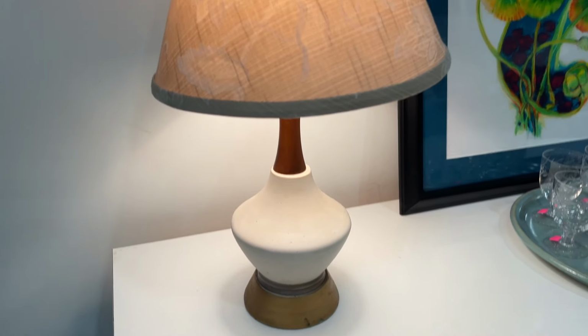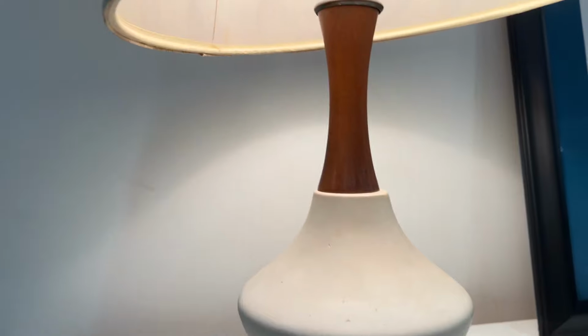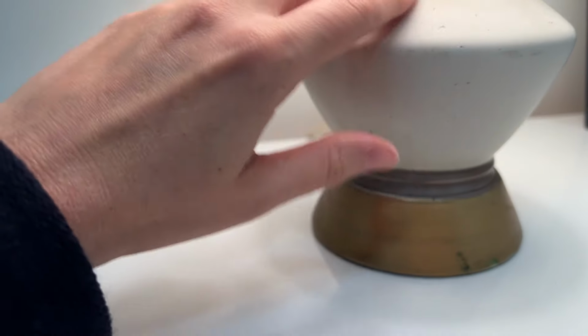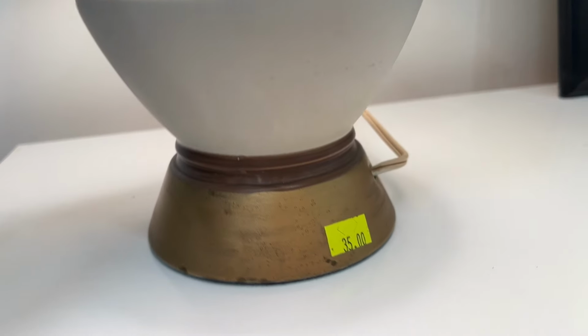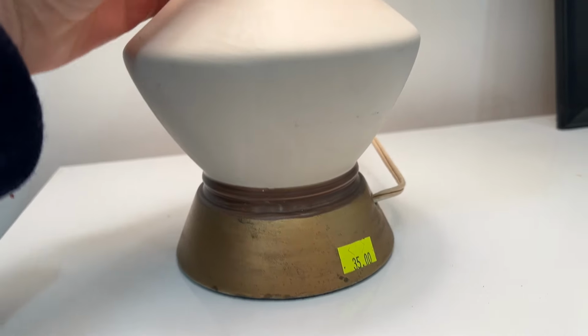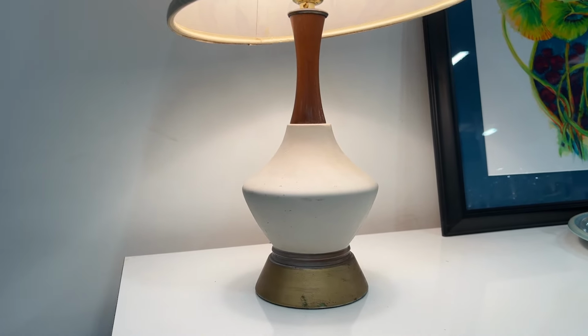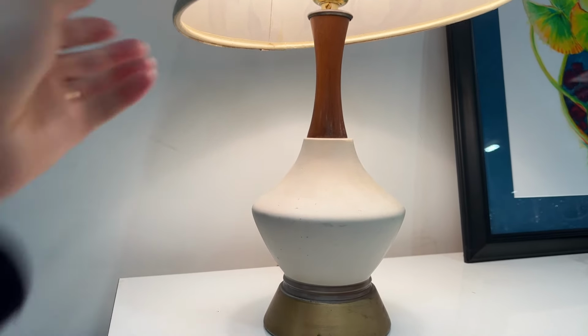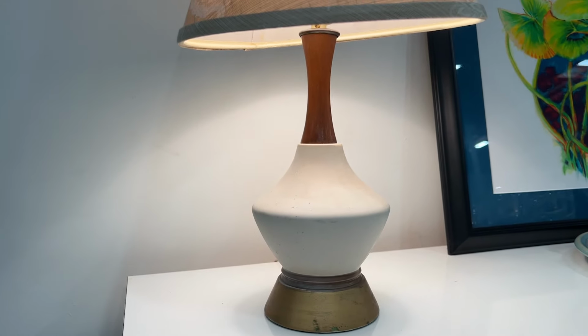Here's a very cute little lamp. The shade on it is horrible, but I do love the wood here with the ceramic, and then I guess this must have been painted gold. So it is 35 with half off. It is really a cute little size. I may have to get it, maybe even just for me. Oh, it's very cute. Okay, I gotta think about it.